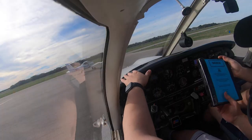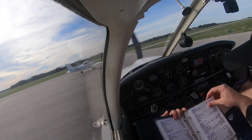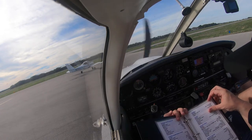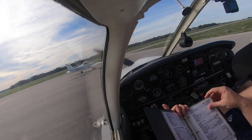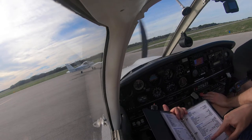Georgetown ground, 6048 Zulu at the pumps for Genesis. 6048 Zulu, Georgetown ground, you can taxi to parking via Echo, Alpha, Juliet, cross runway 18. Echo, Alpha, Juliet, cross 18, 6048 Zulu.